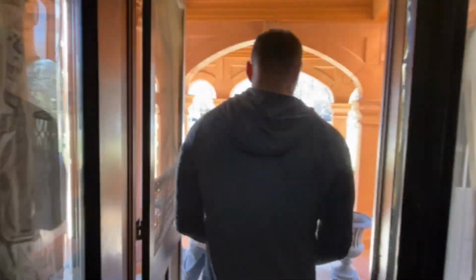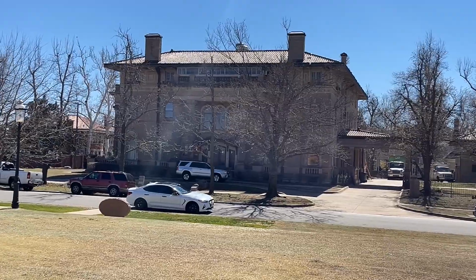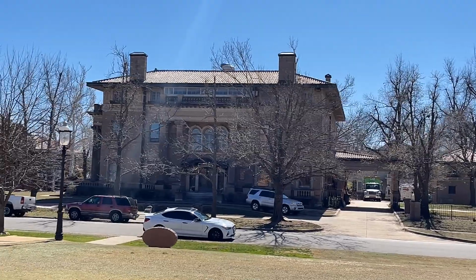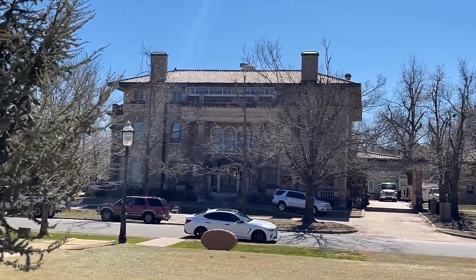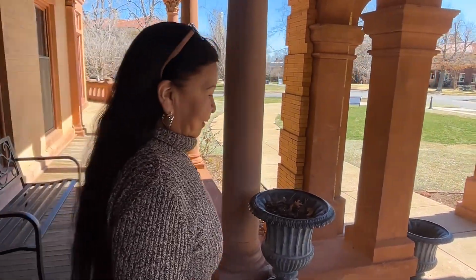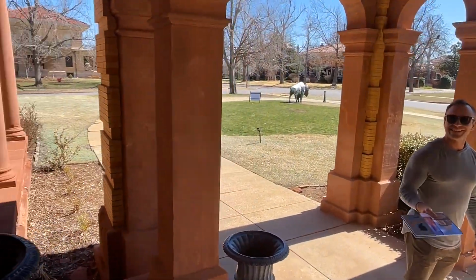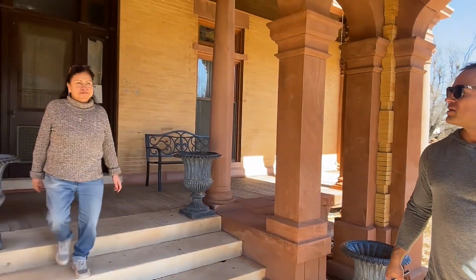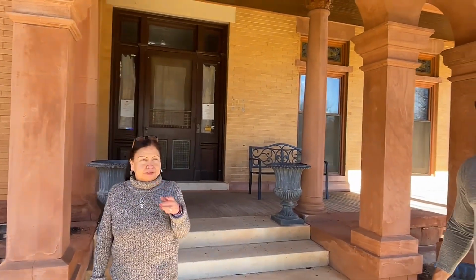Awesome. Let me show you this. The house across the street is the Hales Mansion, and that is 24,000 square feet. Twice the size. That was Hales, H-A-L-E-S. And he had a very large family, like 8 or 9 kids over there.